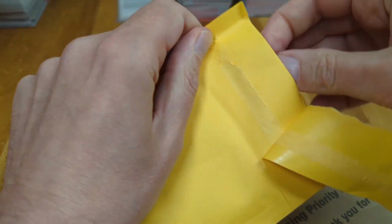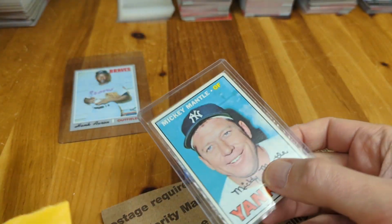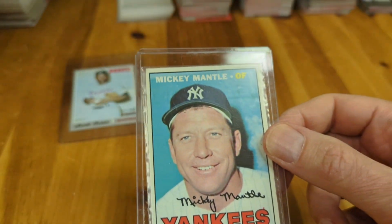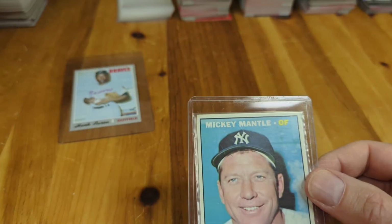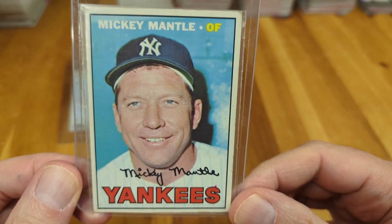I should have cut that one. But we got it open. Here he is. Picked up a 1967 Topps Mickey Mantle. So it's my third Mantle, and I'm pretty excited to have this one.